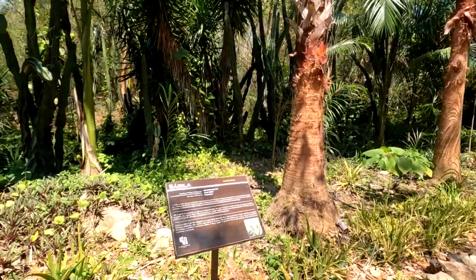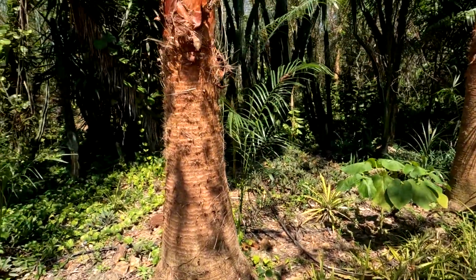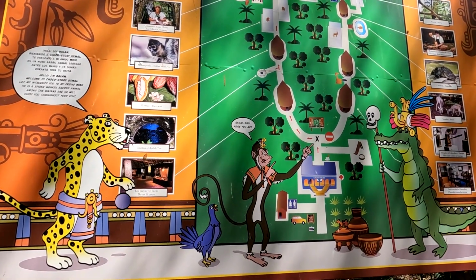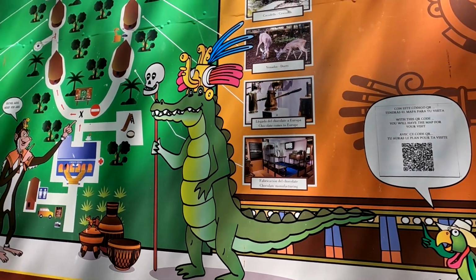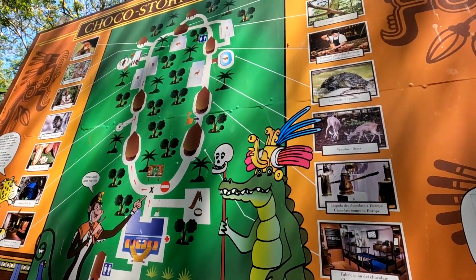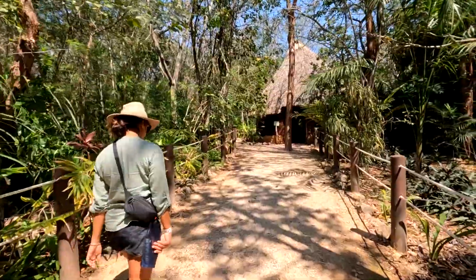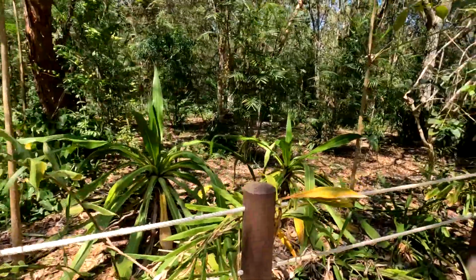So they're talking about the different types of aloe and plants here. There's some really cool big cactus here as well. So yeah, there are animals in here. There's a jaguar, there's some monkeys, crocodiles, and then I think chocolate demonstrations where they show how they make chocolate. Some parrots. Interesting. So it's just a big circle, and then you see everything in one walk. These plants are really cool.